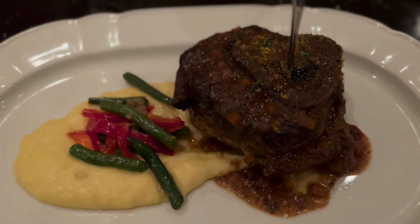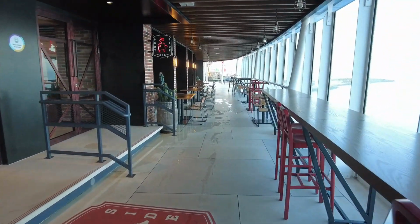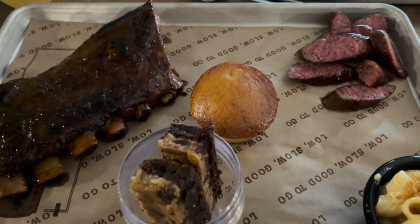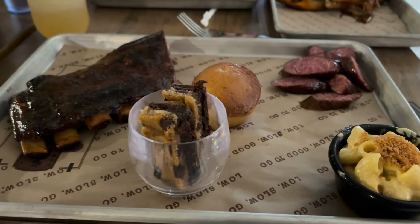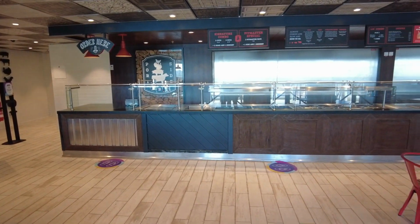On night 4, we dined at the brand new Portside Barbecue. This casual restaurant debuted on Oasis of the Seas, and it was the perfect stop after a long day ashore. I went to town with the signature combo featuring ribs, sausage, mac and cheese, and cornbread. The wife also enjoyed her smoked turkey sandwich. Portside Barbecue is the perfect addition to the Royal Caribbean fleet, and it's a great value when compared to other similar venues on competitor cruise lines.